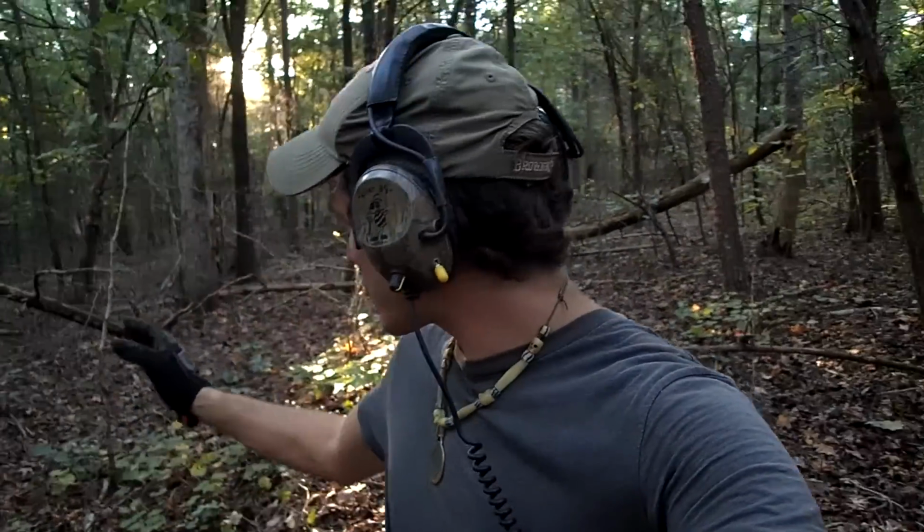So I was walking away from the house. I figured I'd follow this fence line that's running down through here, see if I could find anything. And I got a pretty good signal. It was showing up as an 86, but I didn't think it'd be anything good. So I dug down and I kept looking for it, and I finally found it. I see the edge of it. It's a silver coin. I think it's a quarter.